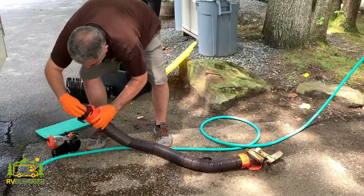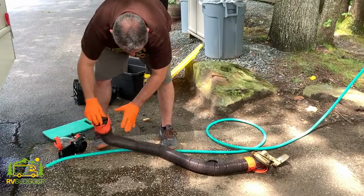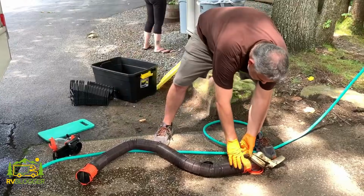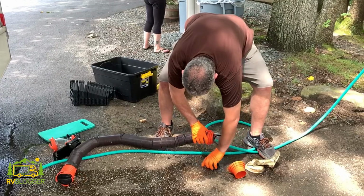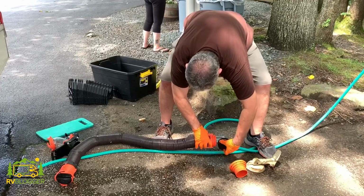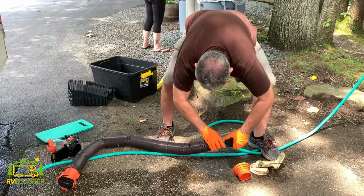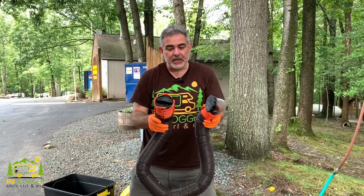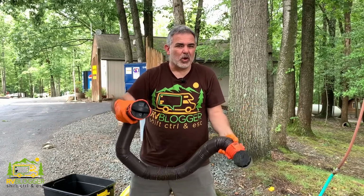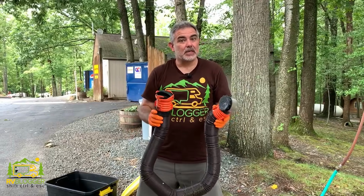One thing I really like about the Rhino Blaster hose is the hose itself is very, very strong and durable, but you can also get these end caps. And I also recommend you get the hose that has the clear elbow so you can see when you're finished dumping and how much water's coming through. But with the caps on here, everything's enclosed, no water's gonna be dripping into my sewer box, and everything stays much cleaner that way as well.